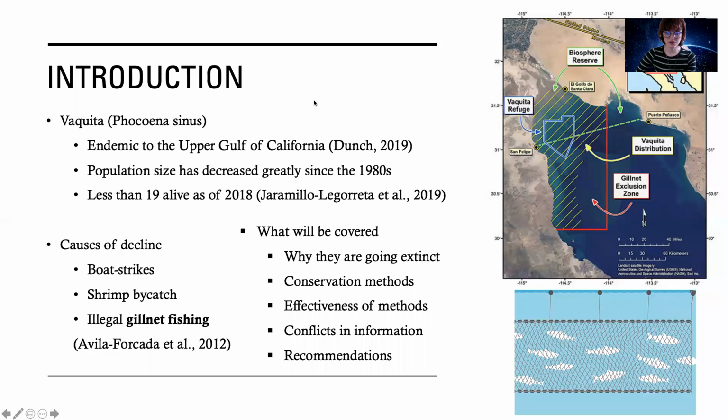So the most endangered small cetacean in the world is the vaquita. This porpoise is exclusively found in the northern Gulf of California. However, over the past 40 years, the vaquita's range within the Gulf has greatly decreased along with their population to a small portion in the west of the Vaquita Refuge area.